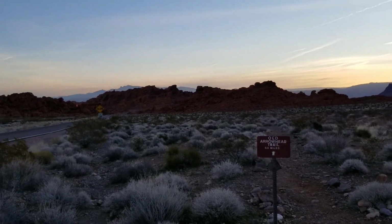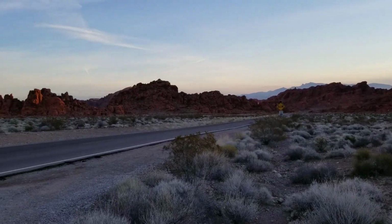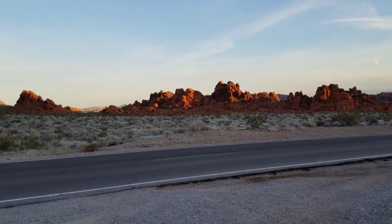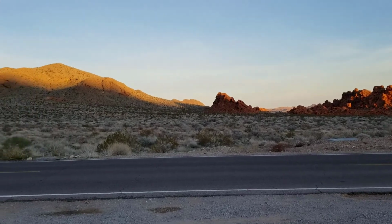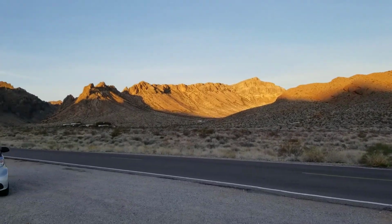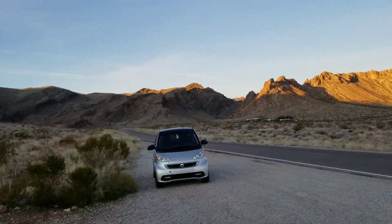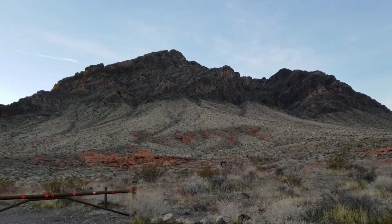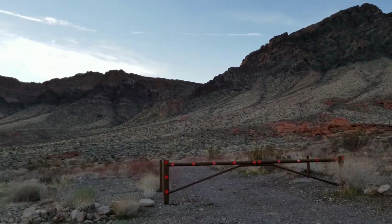This is going to be close to a 20-mile day. And if we take Charlie's Spring Trail, it could be 24 miles, which is just 2 miles shy of a marathon. So we'll see what kind of energy we have by the time we've done the Old Arrowhead Trail.